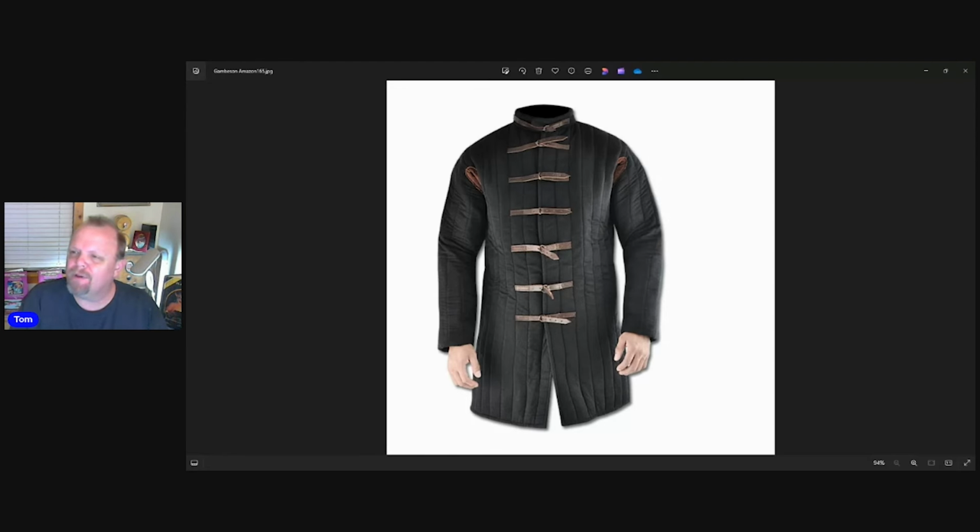Banded armor's a bit of a composite armor, and it's a name that was invented in the 19th century. And I'm kind of okay with it getting snubbed. It's armor that was put together from older styles, and so I'm kind of okay with that. But I have a list here. Let me pull up the chart.